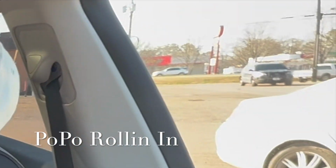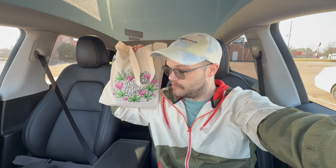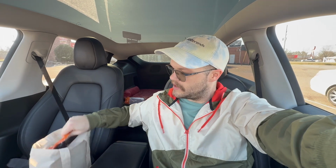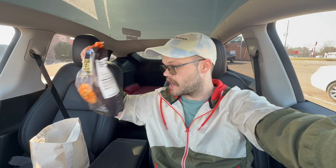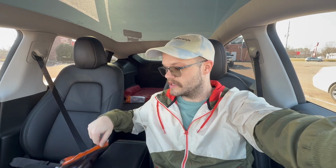Woo-hoo! Just got out of the Kroger. I got my reusable bag. Thank you to Voodoo Buds for that. And what did I buy? I bought some country-style shredded hash browns. Now, you know we in the South, so we had to get the country-style hash browns. I'm going to make an omelet today, so it's probably going to be my most expensive omelet I've ever made because of the price of eggs these days.